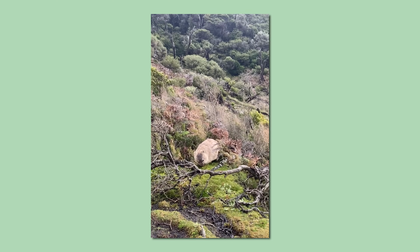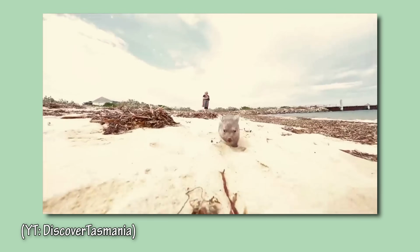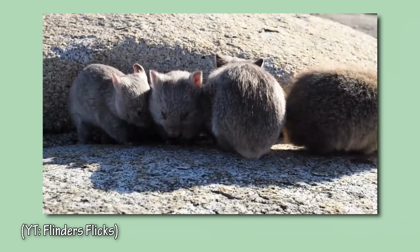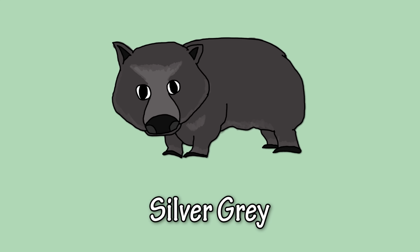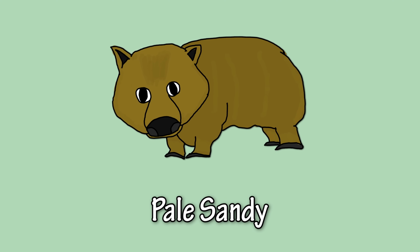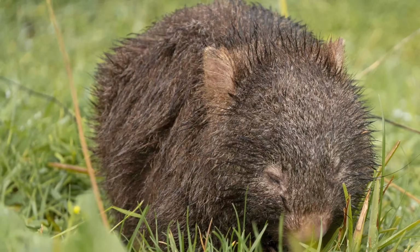And out of all the islands around the Bass Strait, only one of them has wombats on there now. And that is Flinders Island, which has become quite the tourist attraction to go see the wombats in the snow. And for the common wombat, they do come in a lot of different colour variants, like shiny Pokemon. There is the glossy black, dark grey, silver grey, chocolate brown, grey brown, and my favourite, pale sandy. And there's a lot of distinguishing features. They are their large naked nose, rounded ears, and their thick coat.